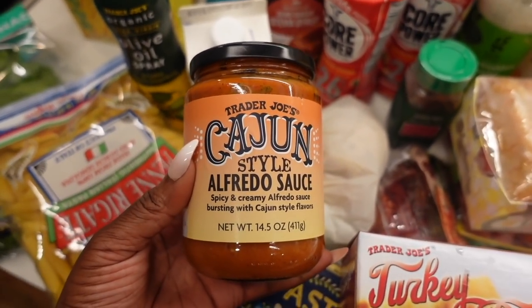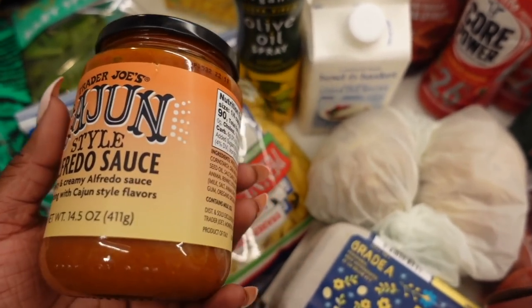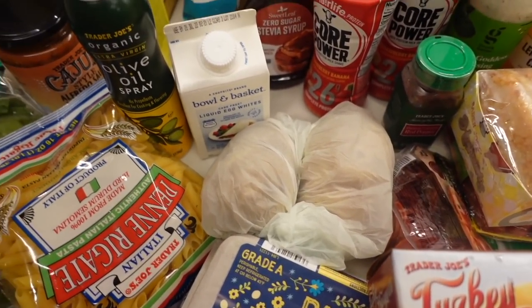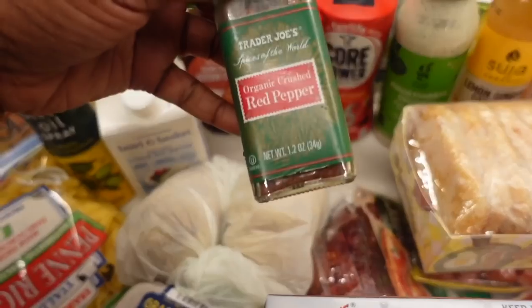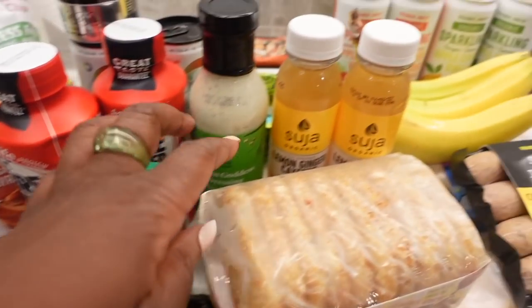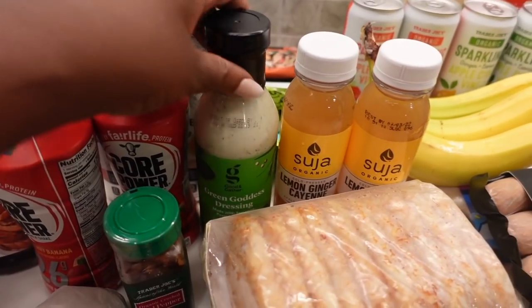So I'm probably going to use this week and do some of this penne with it and some chicken or whatever I have. I need to go get some shrimp. I forgot to get shrimp. Whatever. It is what it is. I did go ahead and get some red peppers. I got my lemon ginger cayenne. You guys already know. I got my green goddess dressing from Target.